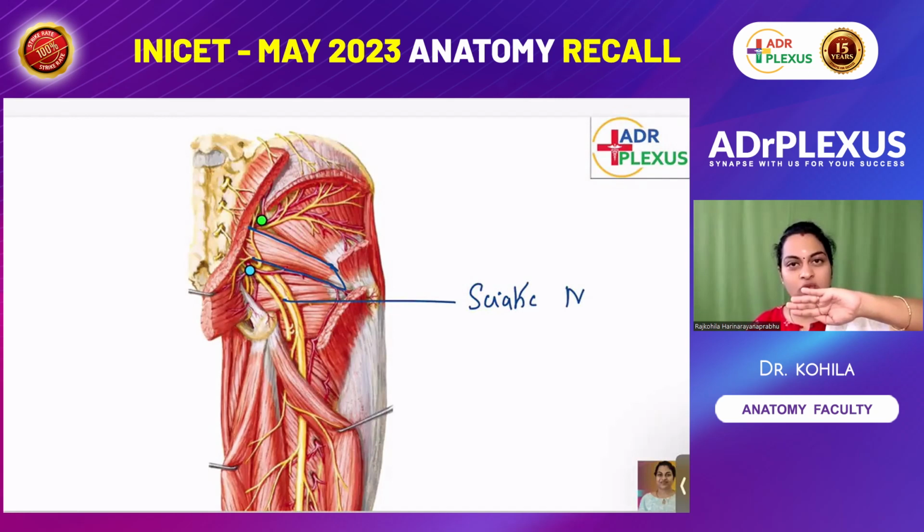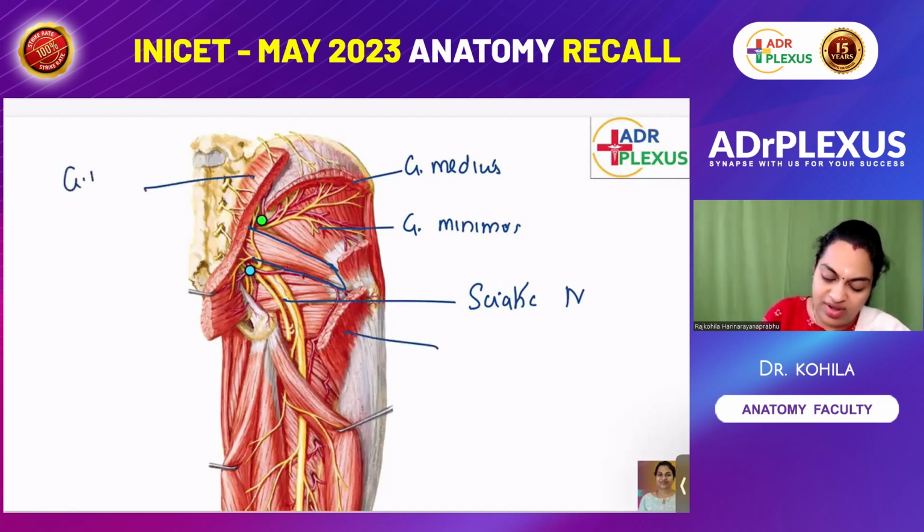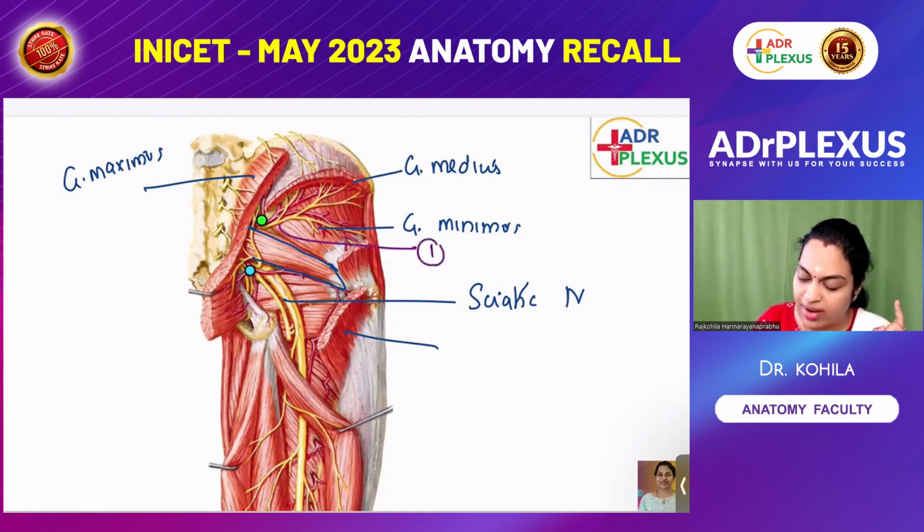And above the piriformis, what is the muscle that you get to see? Gluteus minimus. So this will be the gluteus minimus. And this one below the aponeurosis is gluteus medius, into which the intramuscular injection in the lower limb is given. This one cut and reflected, that's the gluteus maximus. So what is the nerve supply to these muscles? The nerve that you see here, which emerges above the piriformis, label it as 1. Yes, above the piriformis, the nerve that emerges is the superior gluteal nerve, right?